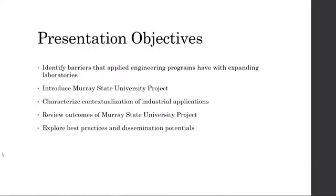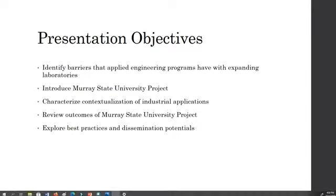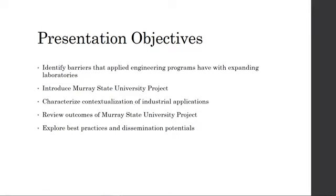So here are some of the objectives that we're going to be going over today with this presentation. We're going to be identifying some barriers that applied engineering programs have with expanding laboratories. I'm going to introduce you to the project that we did at Murray State University and show you some pictures, and hopefully you get a good feel of our lab setups and some of the things that we're doing at Murray State. We're going to characterize some of the industrial applications that we contextualized while making these trainers that we're going to be talking about for this presentation. I'll review some of the outcomes of the project, and then we're going to explore some best practices and ways that hopefully you can take this home to your university and hopefully help you out in some ways.